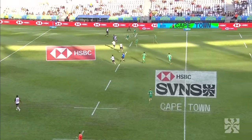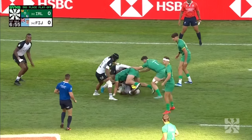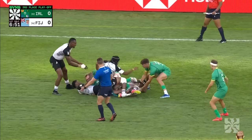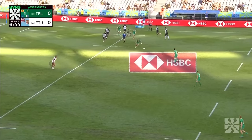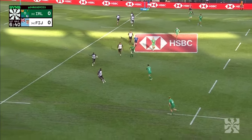Choosing his direction before the kick. Billy Dardis. Well executed. Fiji underneath that one effectively. The kickoff, an important part of sevens, as is the breakdown, driving over that one island. They have that sweet combination of power and pace in their team, and also composure, do these Irish.